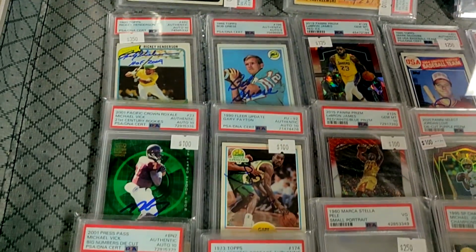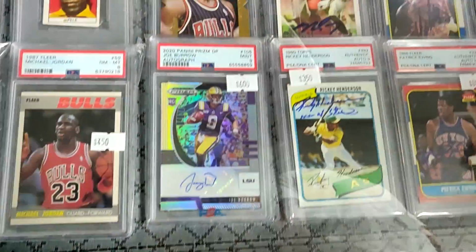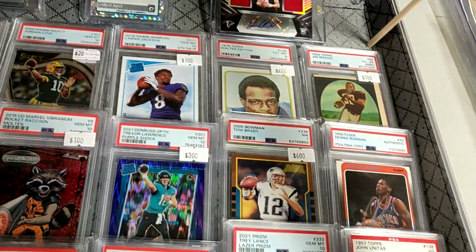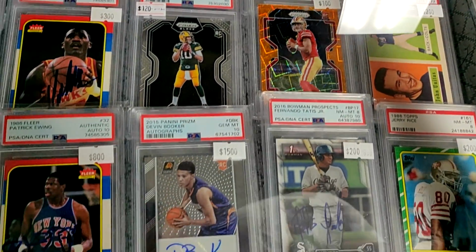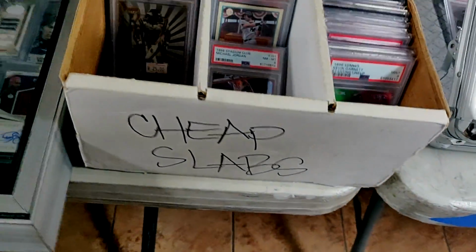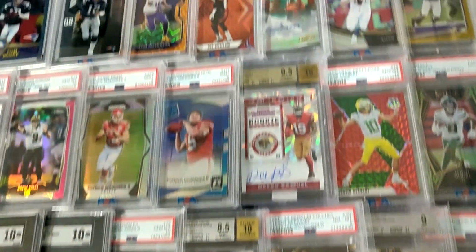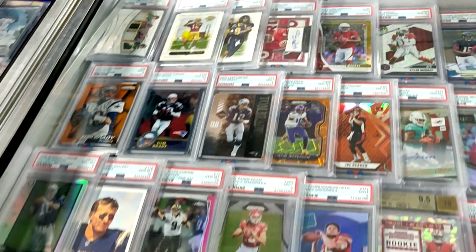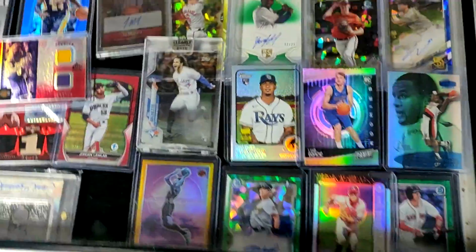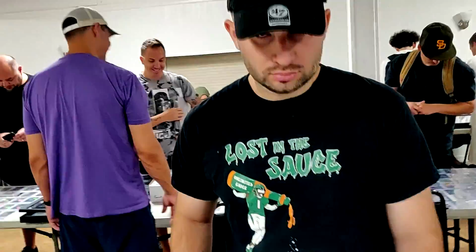That's a cool greasy auto. Yeah, rookie. How much are you asking for it? $250. Okay. Man, some nice stuff. Jim Brown. Thank you. Jim Brown rookie. Damn, lots of good stuff, man. Hall of Famers galore. I need more money. No way. Busy day today, huh? Big day today.